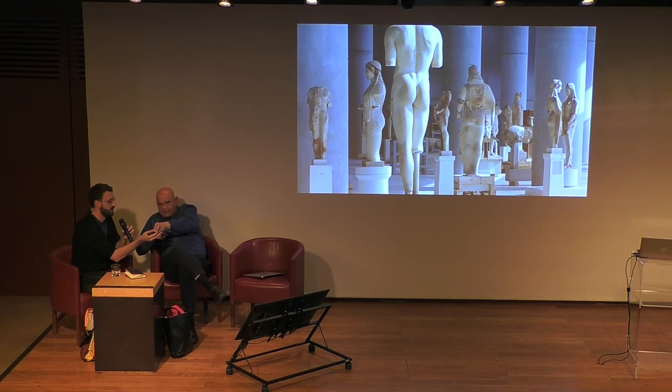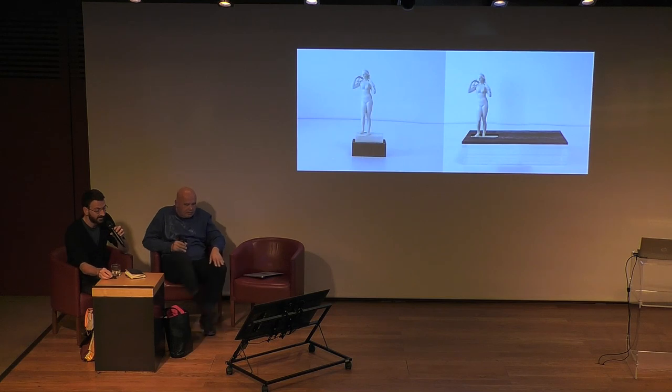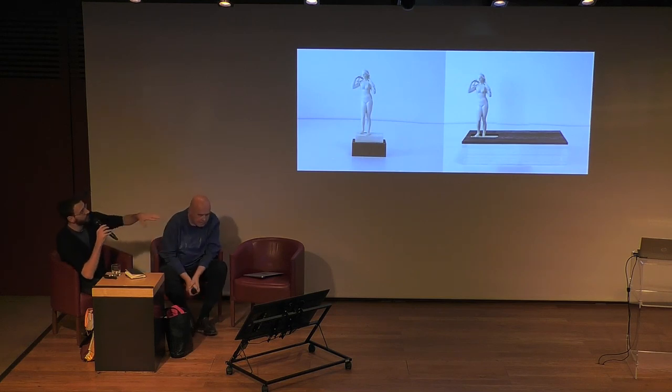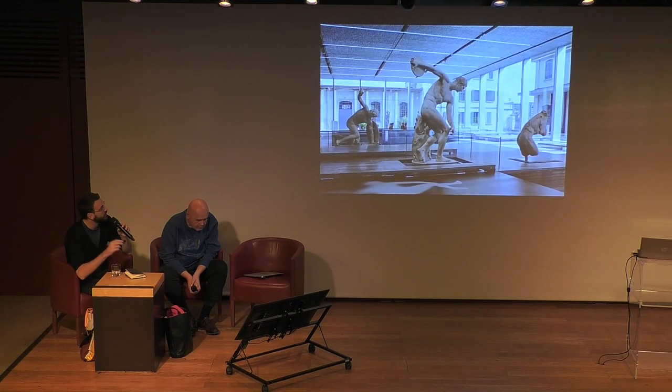Oh, yes, of course. And what we did by simply operating on that notion, on that distance, was to undo the presence of the pedestal in Fondazione Prada by creating a floor, a sort of topography that would embed all the socles of the statues. So that instead of walking through a field of pedestals, you would actually walk through a simplified topography.